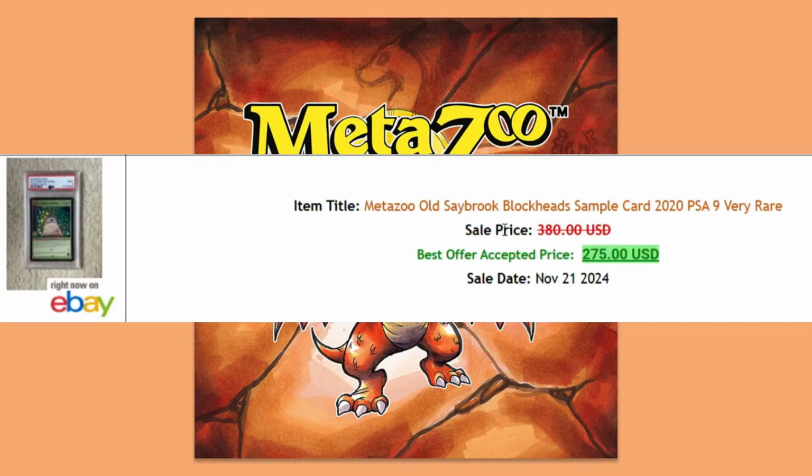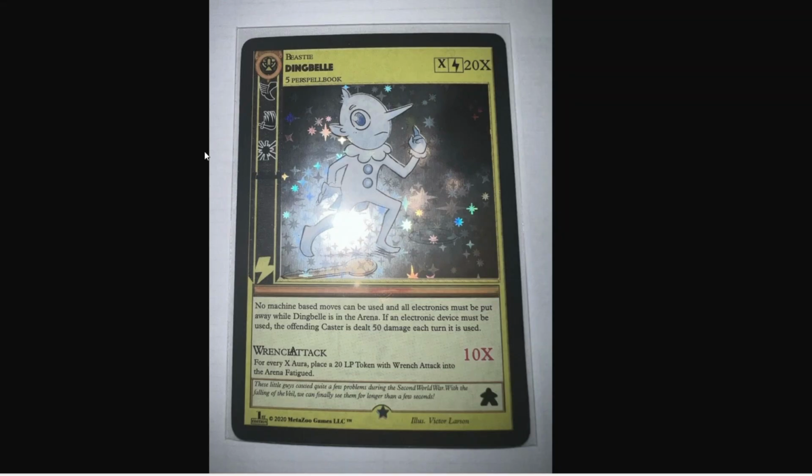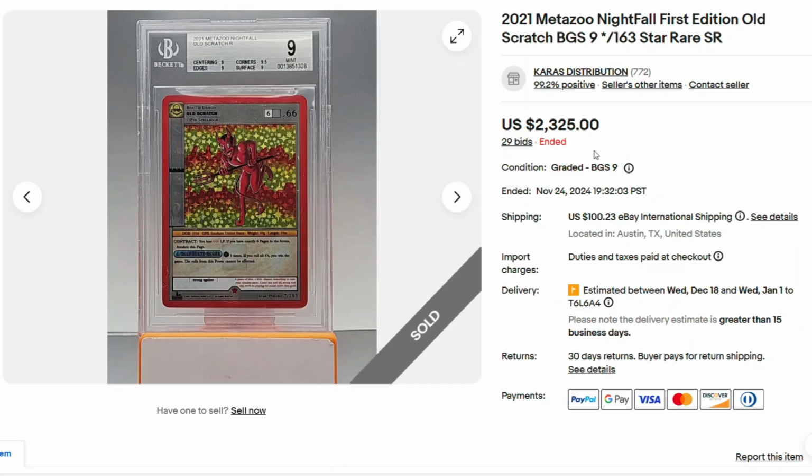Next, we had an old Saybrook Blockhead sample card, PSA 9, sold for $275, best offer accepted. And we also had a sample Ding Bell that sold ungraded, raw, as best offer for $250. Let's take a look. Don't see that card too often. And then our 2 absolutely massive bangers of the week.